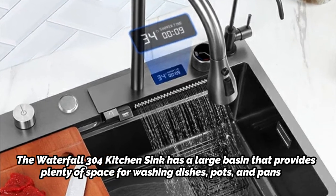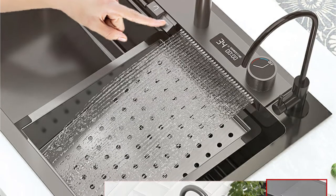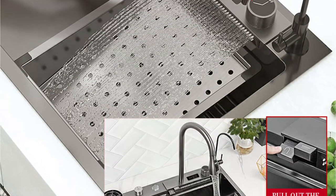Overall, the Waterfall 304 Kitchen Sink is a stylish and functional addition to any kitchen. Its durable construction and easy maintenance make it an excellent choice for homeowners who want a sink that will last for years to come.